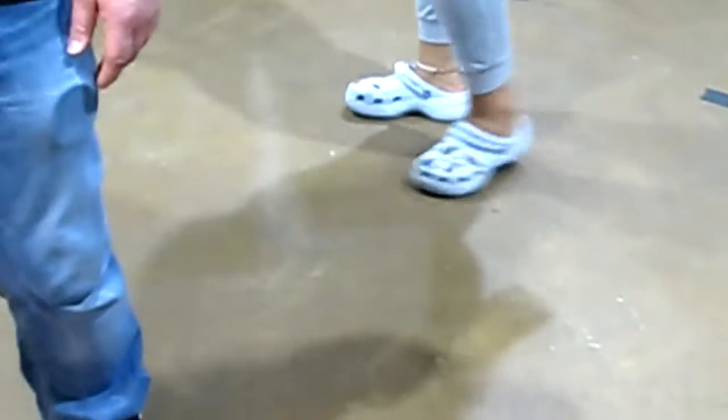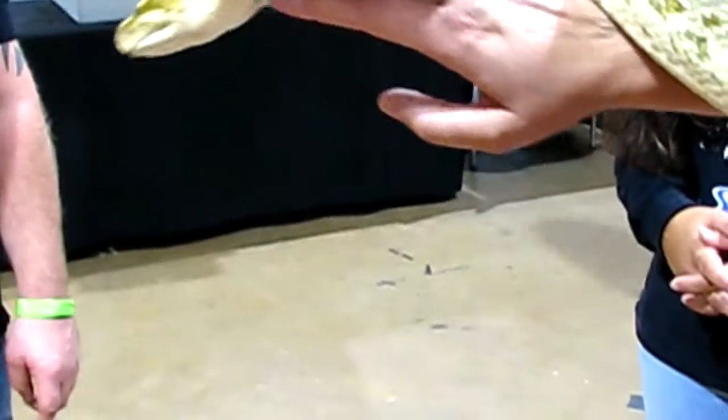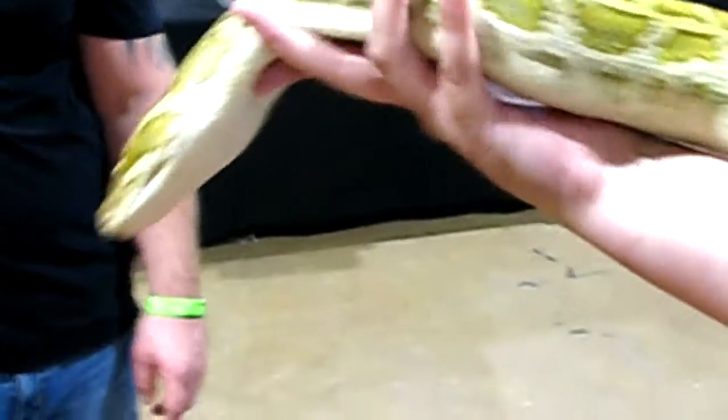Also, make sure you join US ARC because we're fighting the ban in Florida. We're fighting this ban because even if you say, oh, I live in Maryland, that Florida ban's not going to affect me, it's going to spread. People are trying to outlaw these amazing animals. We've got to do a good job of educating, because berms are not for everybody, but they're great snakes though.